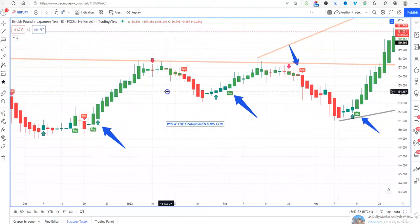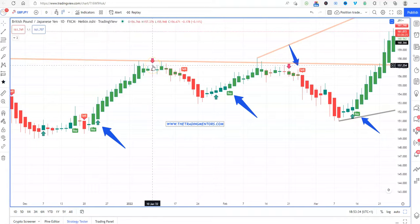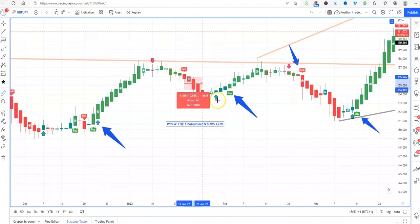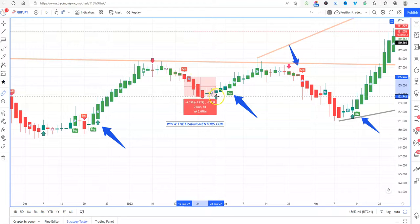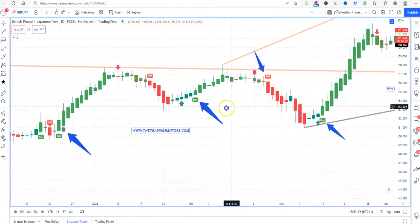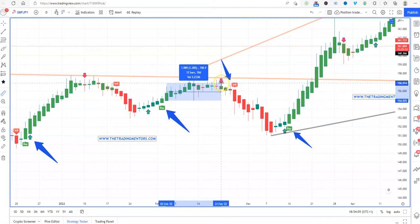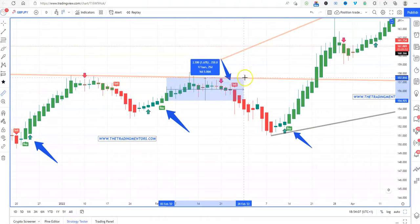Okay, let's do another one. So we have a warning for a sell, and we have a sell. Within a few days, you don't want big gaps on these things. Let's say you got in about there, you've got an arrow there. 219, that's a small profit. Here's another one. Warning for a buy, and buy. So you got in about there, let's say the next day, and you have a sell there, 198 pips.